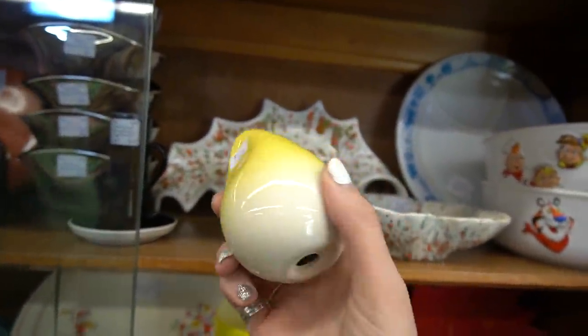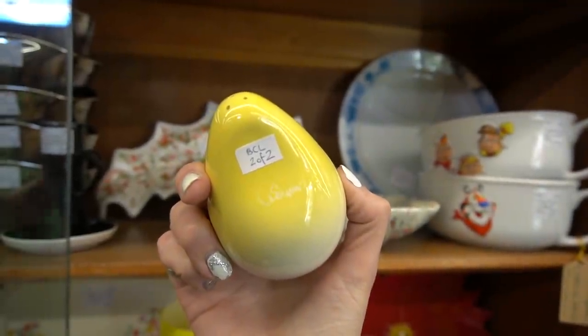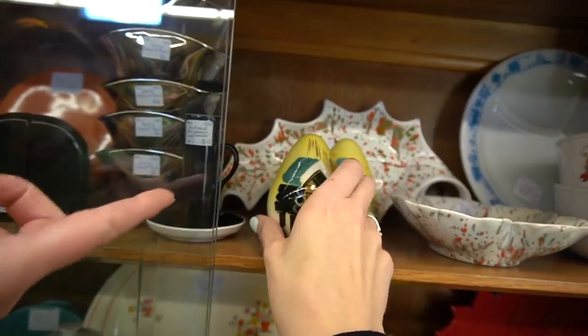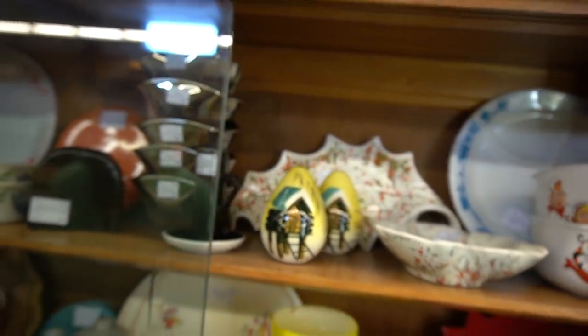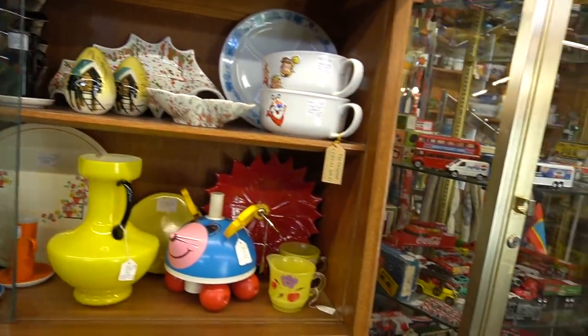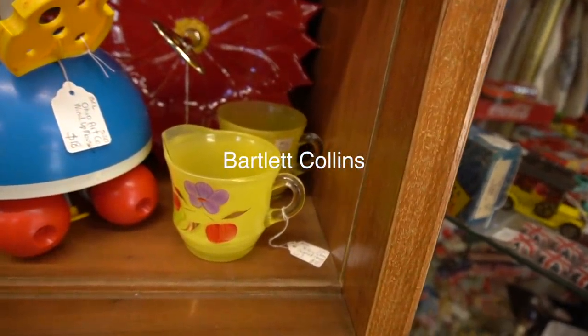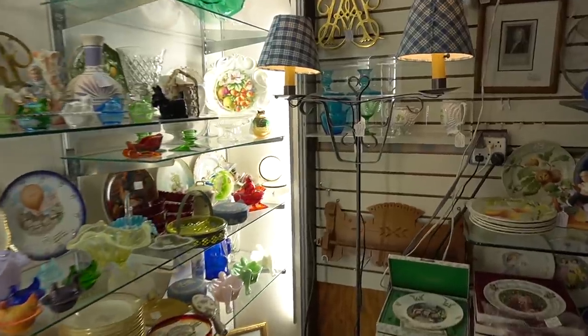These reminded me of Sasha Brastoff, but you could see there on the back, they had a different marking that I did not recognize, that signature. I have bought and sold this creamer and sugar set before, but I can't remember who makes it.